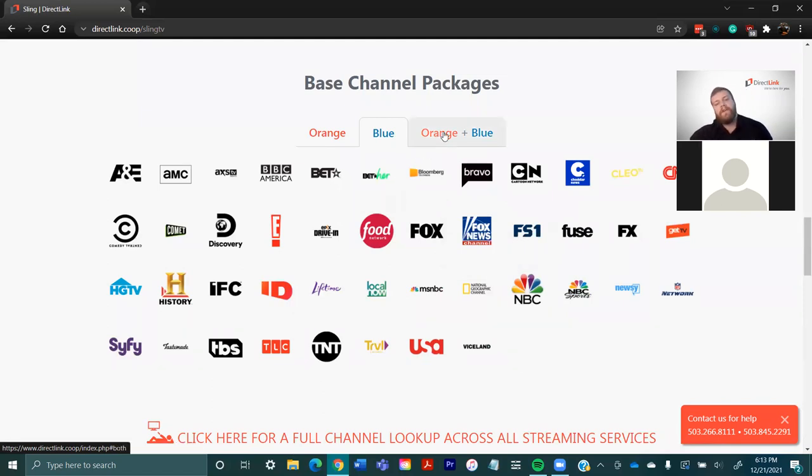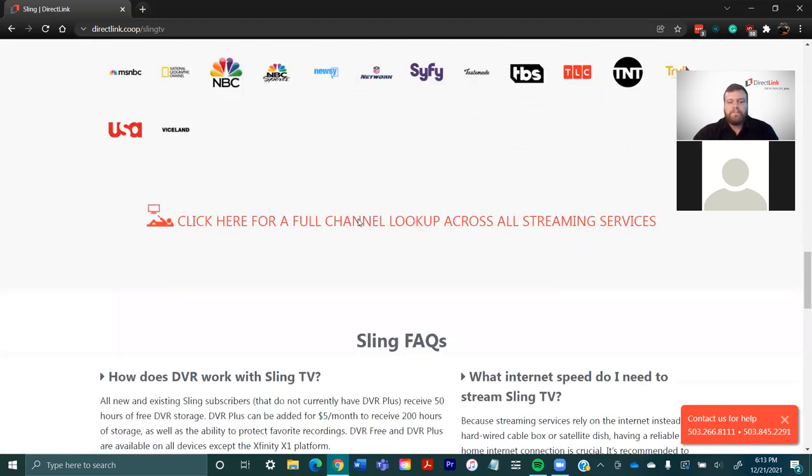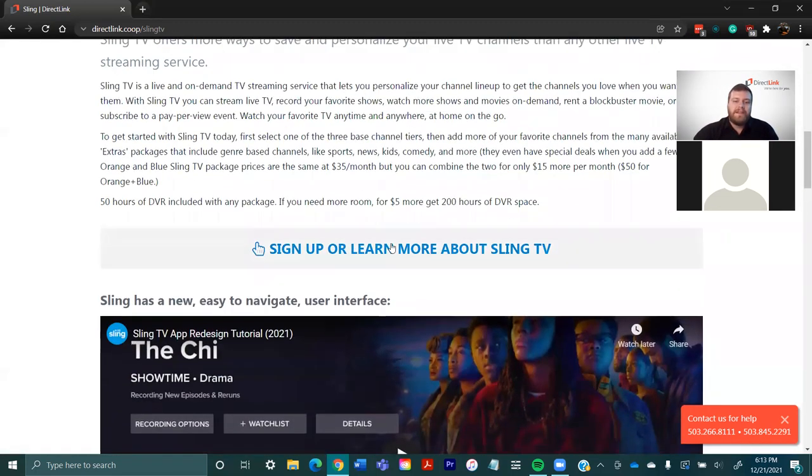And then they actually have another plan called Orange Plus Blue, which is a little bit of a combo plan. It doesn't include every single channel from the individual orange and blue plan, but it has a little bit of a mix of sports channels, news channels, and entertainment as well. And the orange plus blue plan is $50 per month, as opposed to the $35 for just one of the orange and blue.